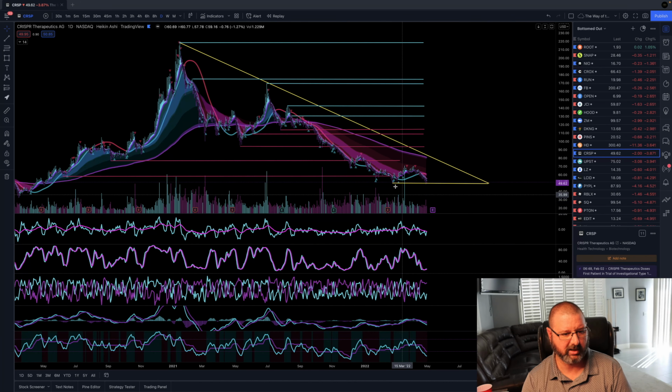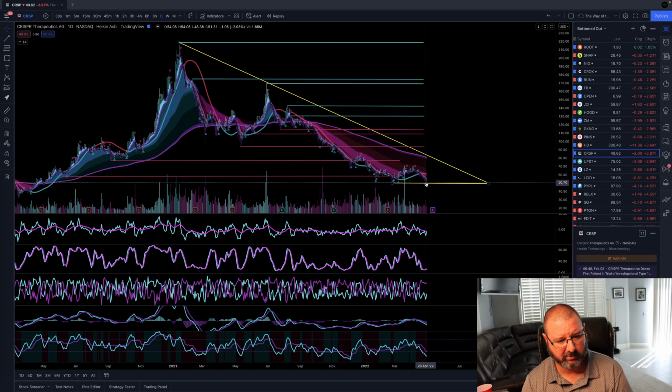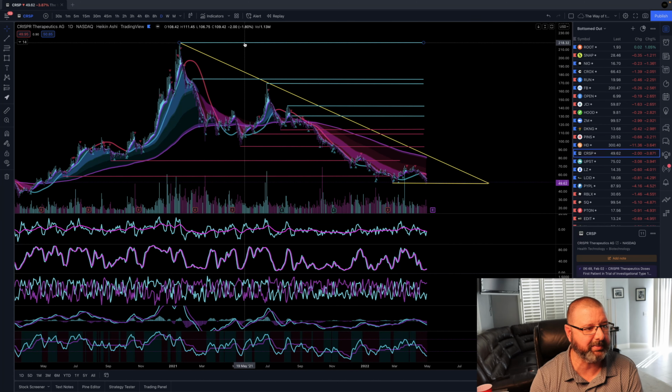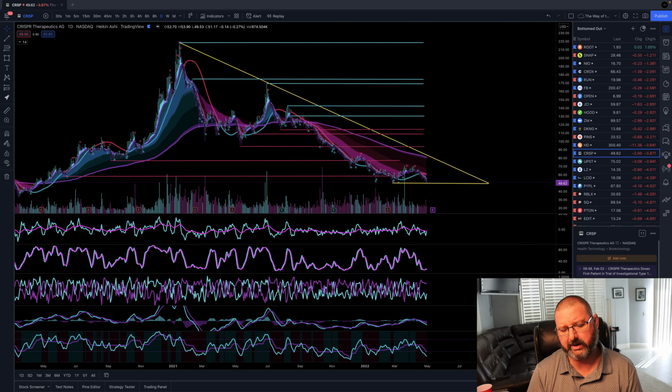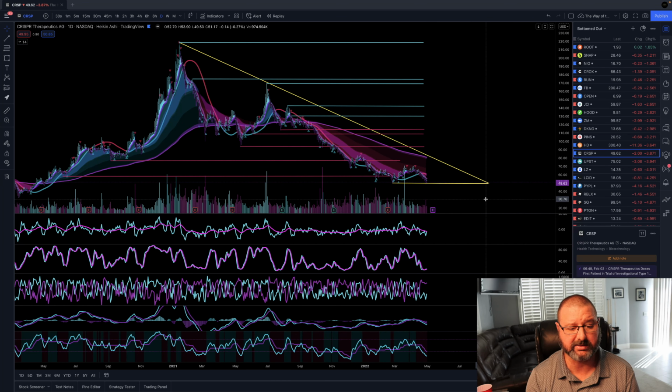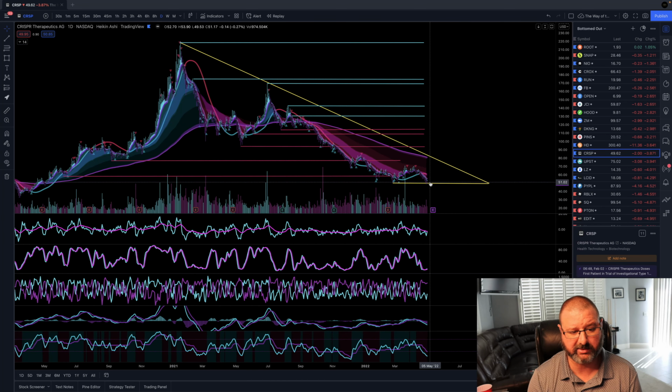Okay, so we're gonna see where we go. But I mean, CRISPR at some point was up in the 200s, right? Got $218, and right now it's 49. Yeah, so CRISPR has come down a long ways, and it could go back up a long ways. And the technicals show we're getting close.